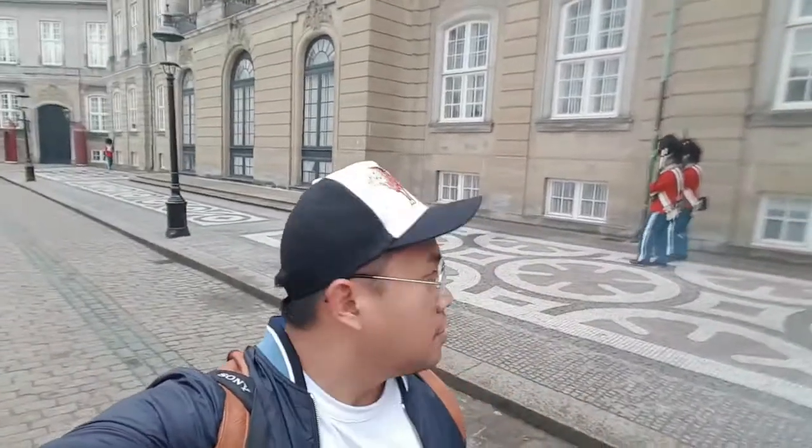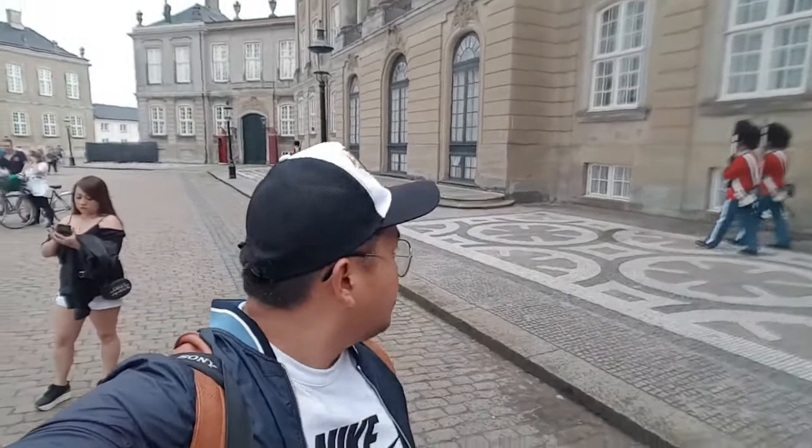So at my back are the Royal Guards. Hindi ko alam kung pwede magpa-picture sa kanila. Pero napaka-snappy nila. Yan, nag-change na sila ng position. Punta na sila dun sa dulo. Magkakaiba sila.